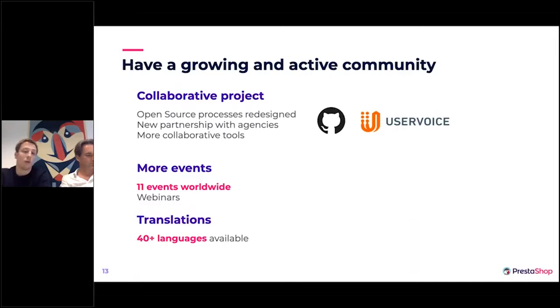So what we did is that we redesigned all the processes around open source. So we moved to a new tool that is called GitHub. Maybe if you don't know it, it's not a problem. It just means that now everything is transparent. Everyone can see what we work on. The roadmap is on this tool. Developers from all around the world are on this tool. They can collaborate with us. We can talk with agencies directly on this tool.